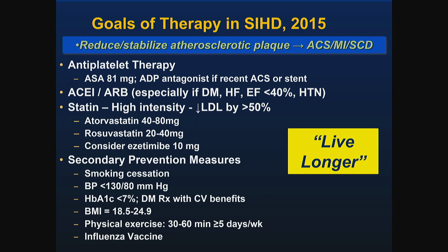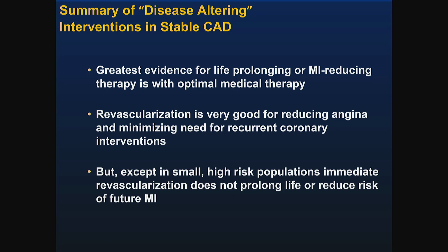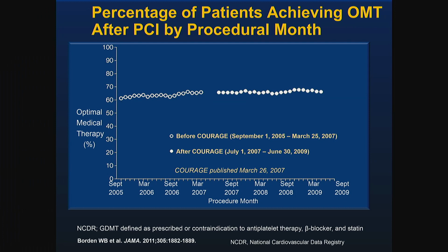Secondary prevention measures also include smoking cessation, blood pressure control, appropriate use of diabetes agents to not only reduce A1C but choose diabetes therapies that have proven cardiovascular benefits, reduce BMI, physical exercise, and the influenza vaccine. And these are the therapies that make people live longer. The greatest evidence for life-prolonging or MI-reducing therapy is with optimal medical therapy. As we'll talk about, revascularization is very good for reducing angina and minimizing the need for recurrent coronary interventions, but except in small high-risk subpopulations, immediate revascularization for stable symptoms does not prolong life or reduce the risk of future myocardial infarctions. And unfortunately, we still fall quite short in achieving optimal medical therapy even after PCI.